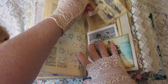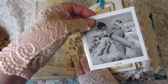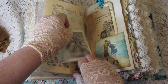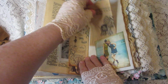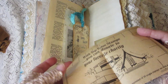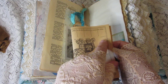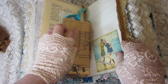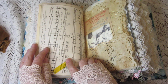And here we have a journaling card. And here's a vintage photo of a lady on the beach. I believe it says 1961 on that one. A tag, and a page from a vintage Top Value stamp collection book where you collect the stamps and put them in these squares and save them up to get goodies.